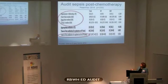And you can see that one of the reasons we developed this sepsis pathway was because when we audited, we found that patients sometimes were not getting onto appropriate antibiotics for 24 hours. And this is in a cancer hospital where you think that people would have a heightened awareness for prompt management of sepsis. So I think one of the other problems that we've still got to tackle is not only what dose do we give, but what processes do we have in place to make sure that the patients are getting their antibiotics in a timely fashion.